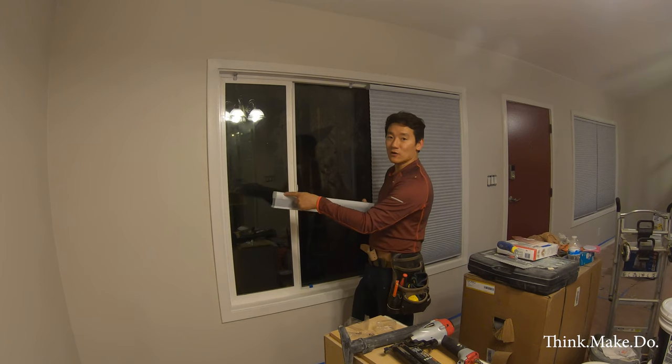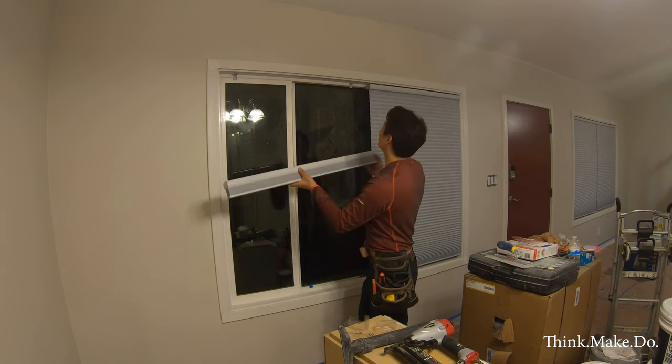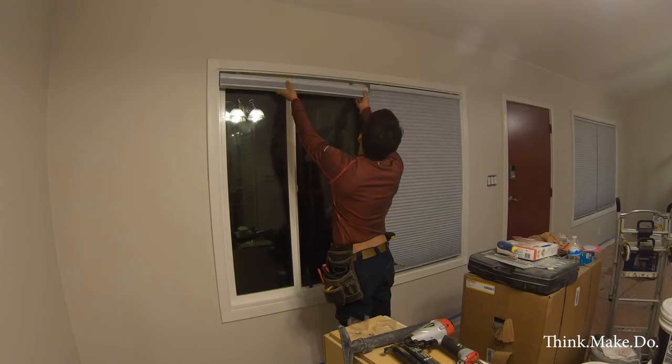So I tried to remove this with some alcohol or the plumbing cleaner. That did not work at all. For now, I'm just putting some tape over it so it's less noticeable. And then we are hanging them back up, and I don't care. You can judge me all you want. That's how it's gonna be.